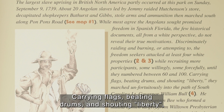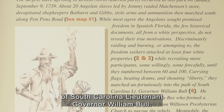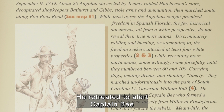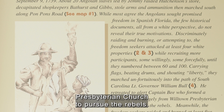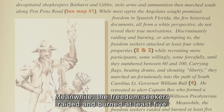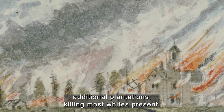Carrying flags, beating drums, and shouting "Liberty," they marched into the path of South Carolina Lieutenant Governor William Bull. He retreated to alert Captain B, who formed a militia of men, largely from Willtown Presbyterian Church, to pursue the rebels. Meanwhile, the freedom seekers raided and burned at least 5 additional plantations, killing most whites present.